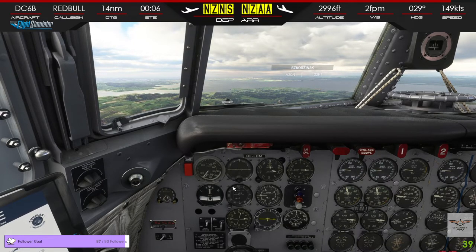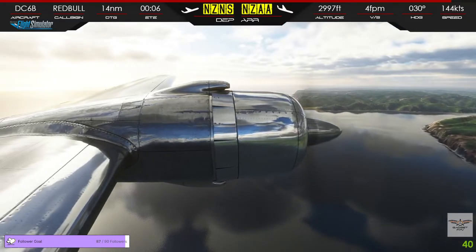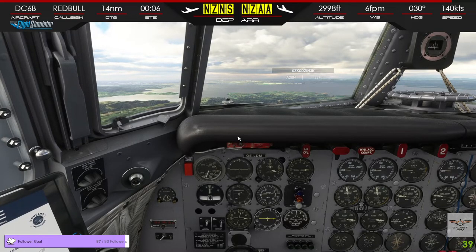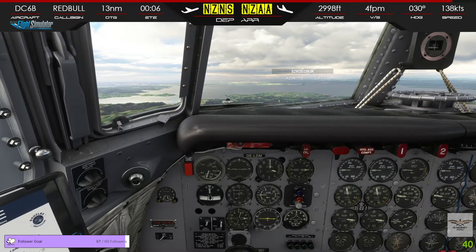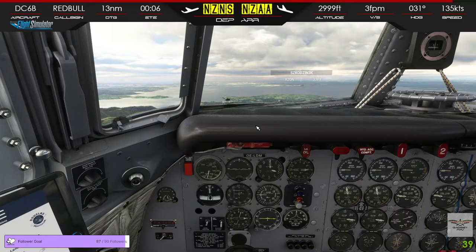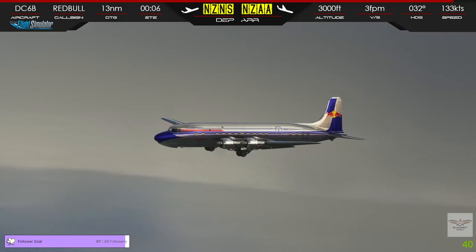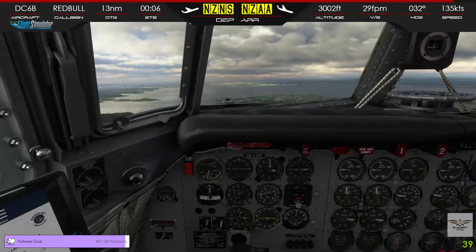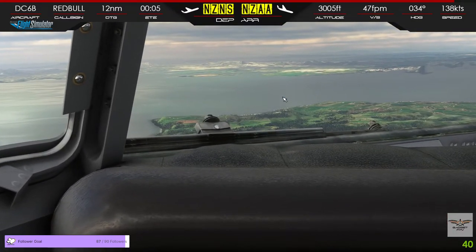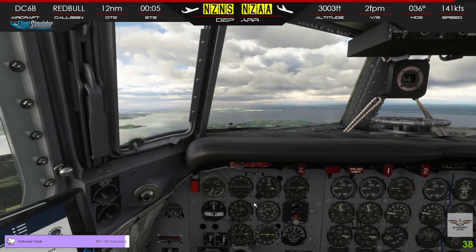Okay, now we're waiting for this to line up. So let's just pop the landing gear back up. There we are. Gives us a bit more speed. Can I see the runway? Where are you? There's Auckland. So we should be lining up with it. Yep, slight bank.